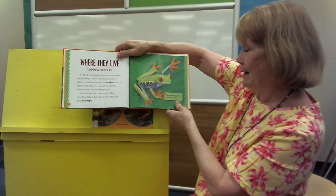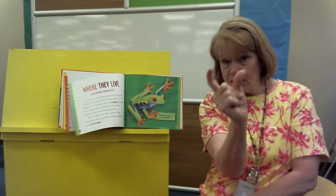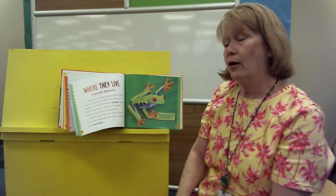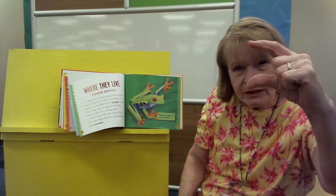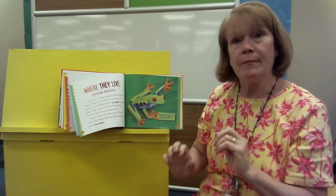Look at the bright colors. This is a tree frog. Now, boys and girls, I want you to know that tree frog can be this big. We have some that are on our back porch, and we go looking for them, and we find them, and they're about that big. But you could hear them croaking all over the house. It's amazing.